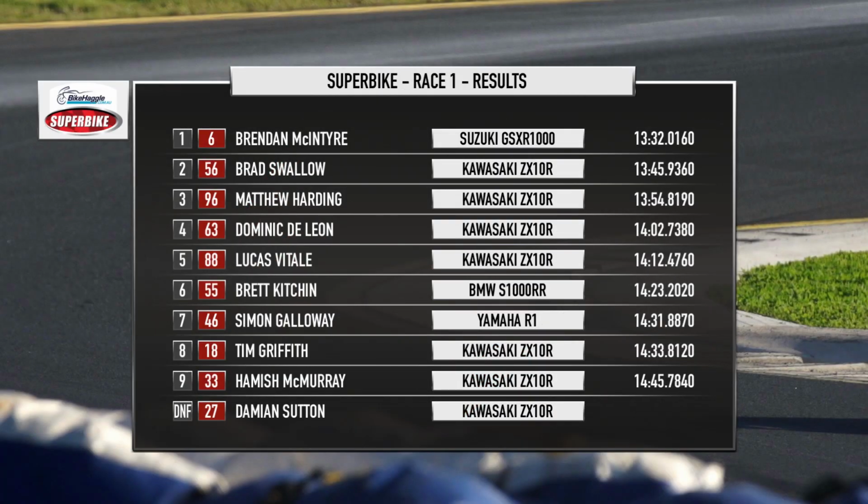So Brendan Mcintyre finally breaks through for his maiden win in the bikehaggle.com.au Superbikes, ahead of Brad Swallow and Matt Harding. Dominic De Leon finishes in fourth, ahead of his teammate Lucas Vitali, who recovered to finish a fine fifth. Brett Kitchen, Simon Galloway, Tim Griffith and Hamish McMurray complete the field, with Damien Sutton failing to finish.